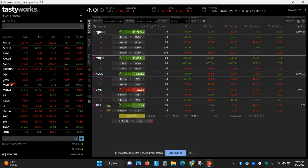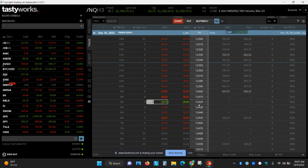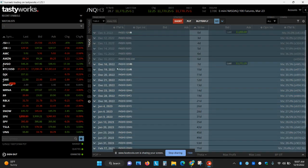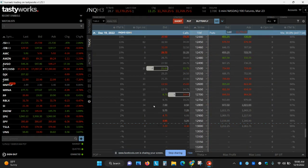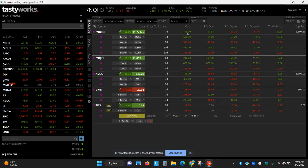I usually do the NQ credit spreads on the call side, and we see my main plays are here. We're selling a 12,420 and buying a 12,550 on the December 16th, and then on the December 19th we're selling a 12,500 and buying a 12,700. These two plays have a combined credit of $445. And you see we're not really collecting anything. We're losing now, but since we're still way safe, we're like 10% in the money possibility. Let's just say we're 90% probability of making a profit on this. Theoretically it's 90%, but it's just all math.